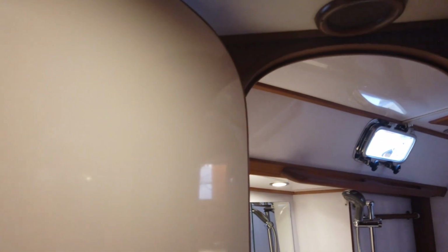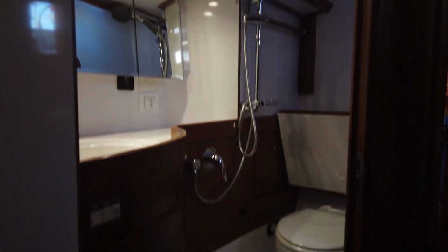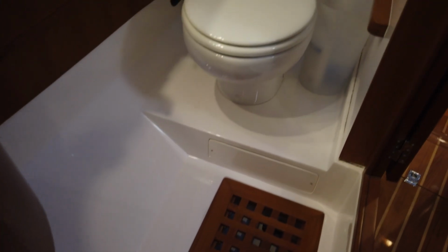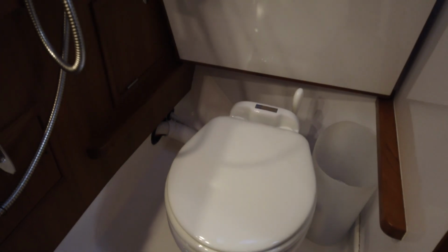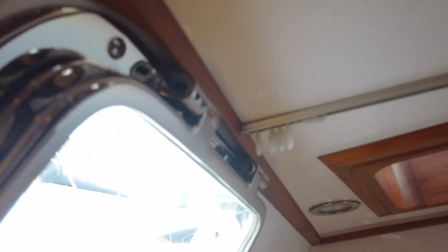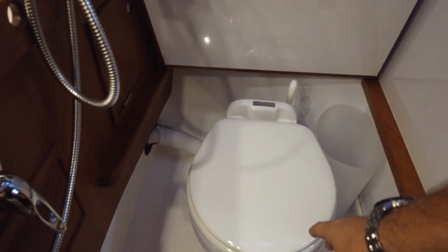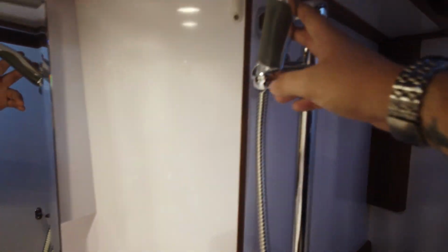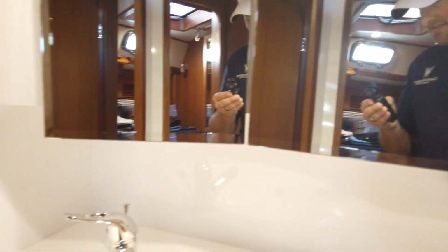We're going to take a look here at the forward head. Now again, there's in-suite access here, so you have a bit of privacy for your guests. There's obviously a teak shower sump down there. Again, freshwater electric toilet, that's brand new. This is the shower here. You can see the shower curtain installs here, and you can enclose this area. There is a fold down teak shower seat here over the toilet. And then you've got your pull out handheld shower faucet here. You've got your vanity, single basin sink, and all your access to your plumbing.